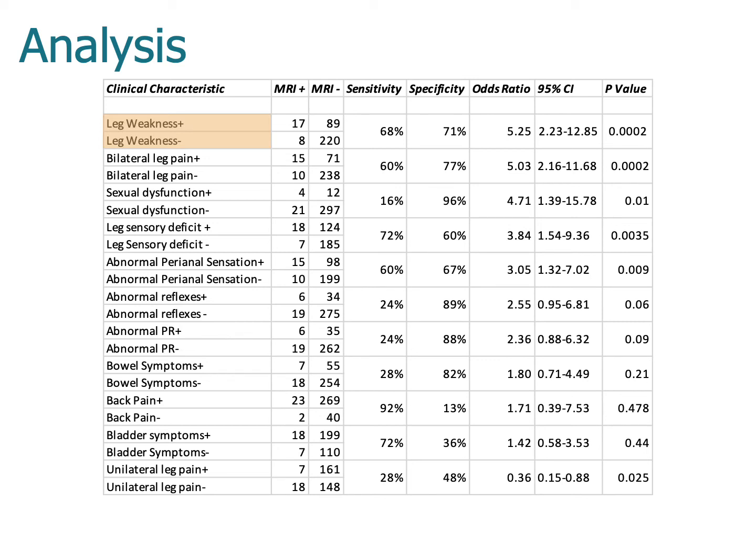However, above it in the top position, lower limb weakness, which isn't traditionally emphasized as a red flag, showed similarly good sensitivity and specificity values, an even higher odds ratio, and a similarly significant p-value.